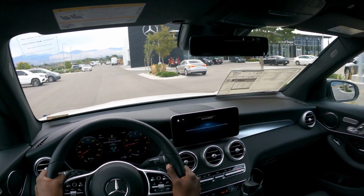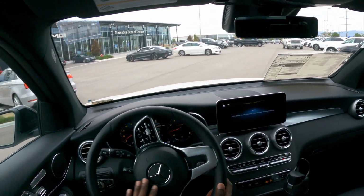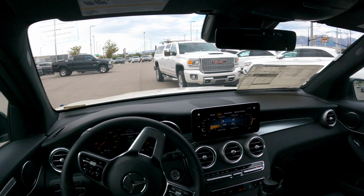How can I help? I'm hot. I'm reducing the temperature on the driver's side to 61 degrees. That's nice.